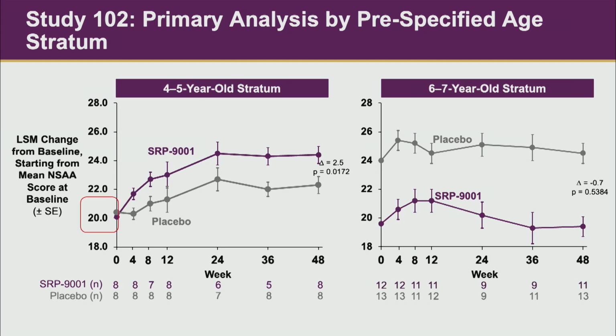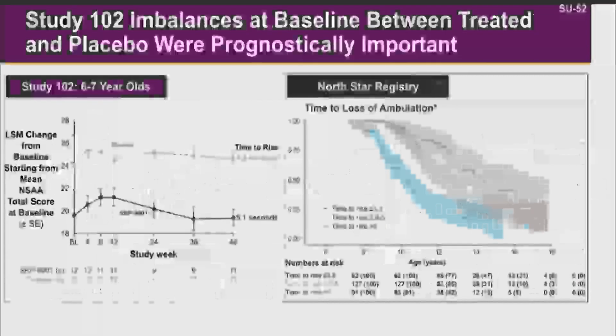And what's really quite striking here is if you look at the baseline levels of severity, the patients were really quite balanced with placebo in the 4 to 5-year-old age group. But in the 6 to 7-year-old age group, there was this imbalance. So the placebo patients were a lot better functionally at baseline, whereas the gene therapy treated patients had much lower levels of function. The FDA sort of interpreted this as, well, they're not really improving versus placebo. It's not working in 6 to 7-year-olds. And in fact, maybe even the treated patients do a little worse than placebo. But what really wasn't taken into account was these levels of imbalance.